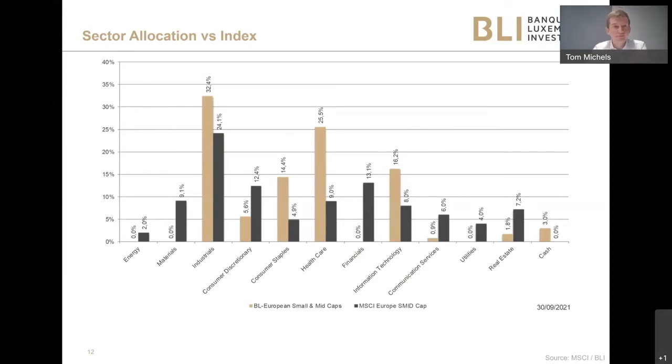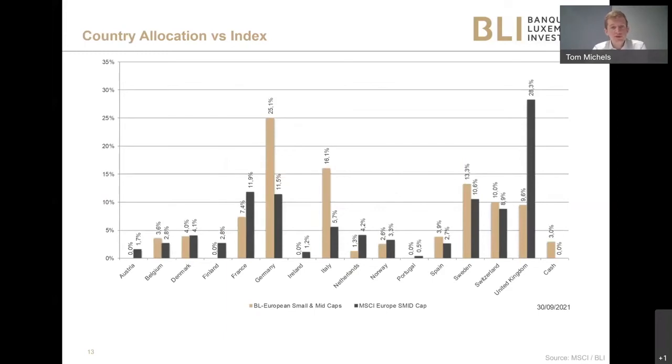in my portfolio. On the country allocation, you can see that I'm strongly overweight Italy and Germany, and somewhat Sweden and Switzerland, and strongly underweight United Kingdom. As already said in April, it's not that I am against the United Kingdom, but with Brexit over the last 5 years, we had this whole theme always on the market with deal, no deal, deal, no deal. So I had no clear view on when the deal comes through and what the deal will look like.